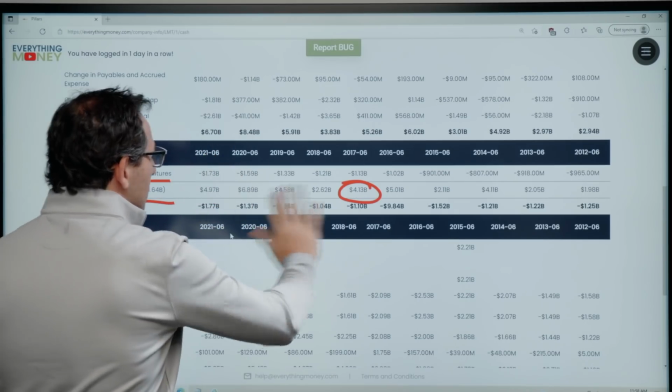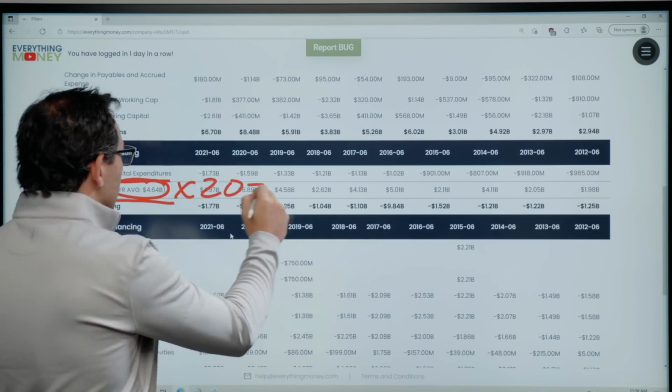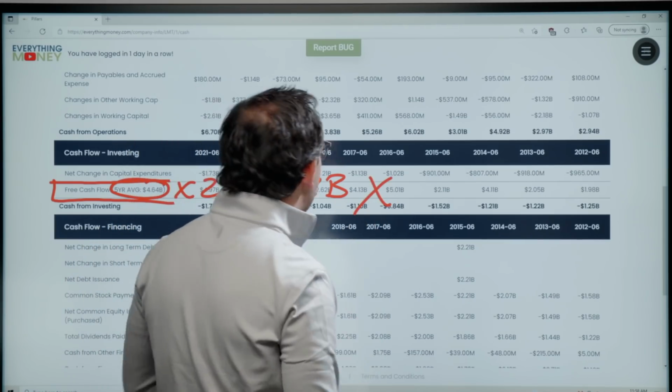Our final pillar, we take the 5-year average, which we put right here, multiply it by 20. We have a $92 billion market cap. What's the current market cap? 94 billion is the current. So it's an X, barely.